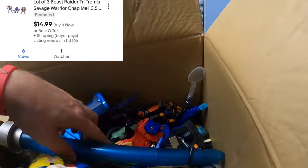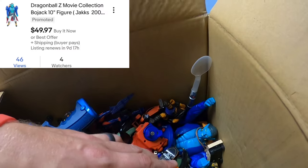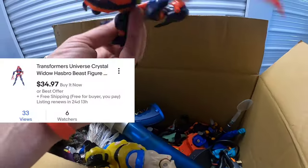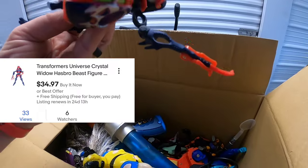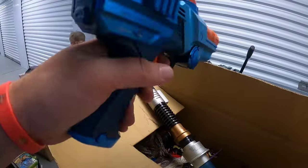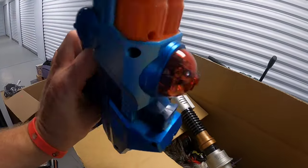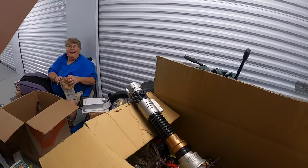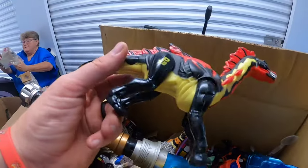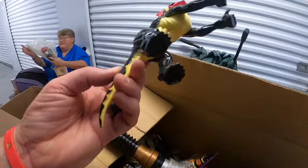Oh wait, is that Dragon Ball Z? Oh, we got tech decks. The kids are gonna steal those. That's another Transformer. Oh, that's an old Tiger handheld gun that you play, like you shoot the lasers on the walls. Oh, this is brand new. Never even come out of this.